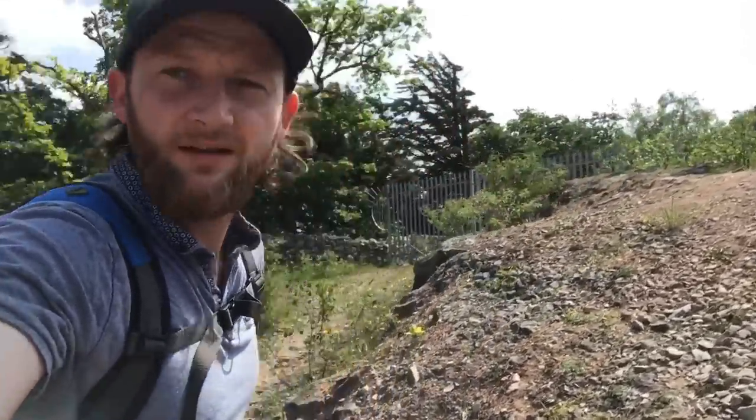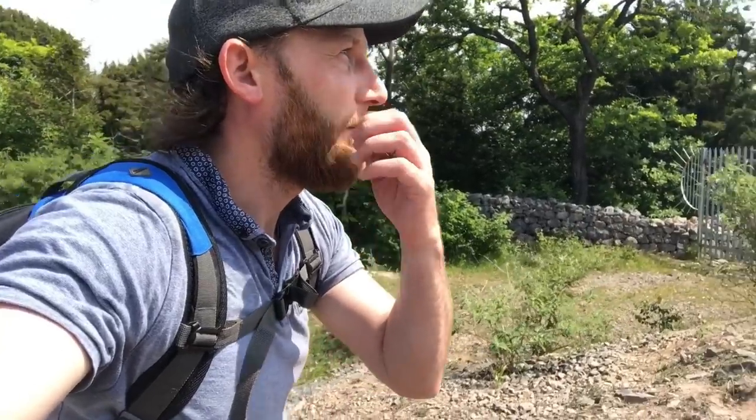Looks like this isn't in use any longer. That might be a good wild camp spot there, out of the way, on the cliff sides.